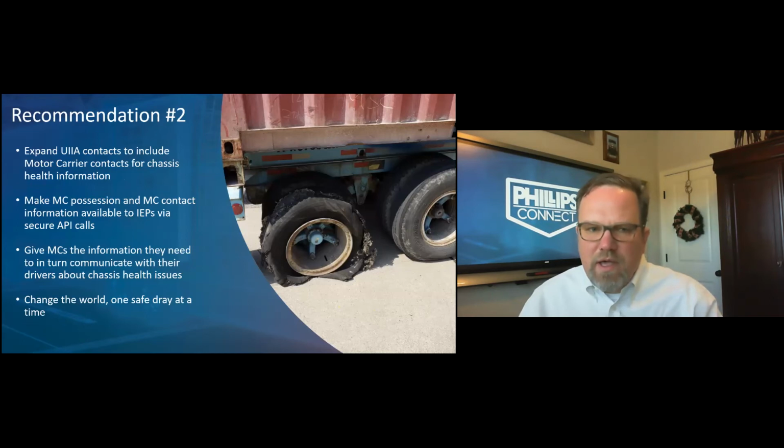The second piece of our recommendation is to ask motor carriers to provide contacts as part of the UIA for health information coming from chassis. For the motor carriers that opt to give that information to UIA, it then lets the IEPs have a single place to go for both pieces that they need to share telematics information. They know the motor carrier in possession with recommendation 1. They know who to contact at the motor carrier because of recommendation 2.